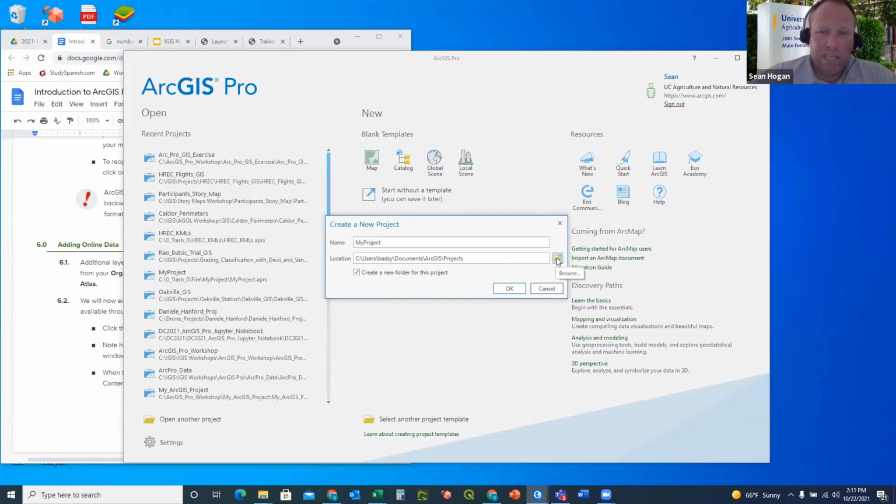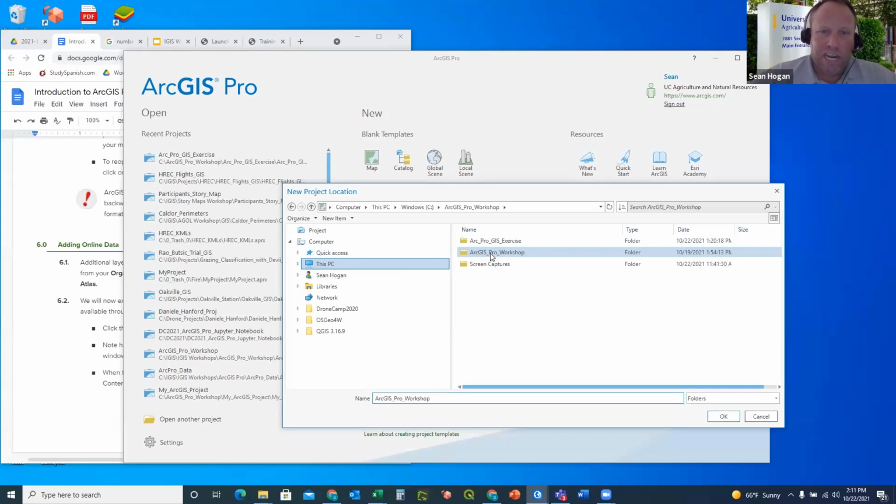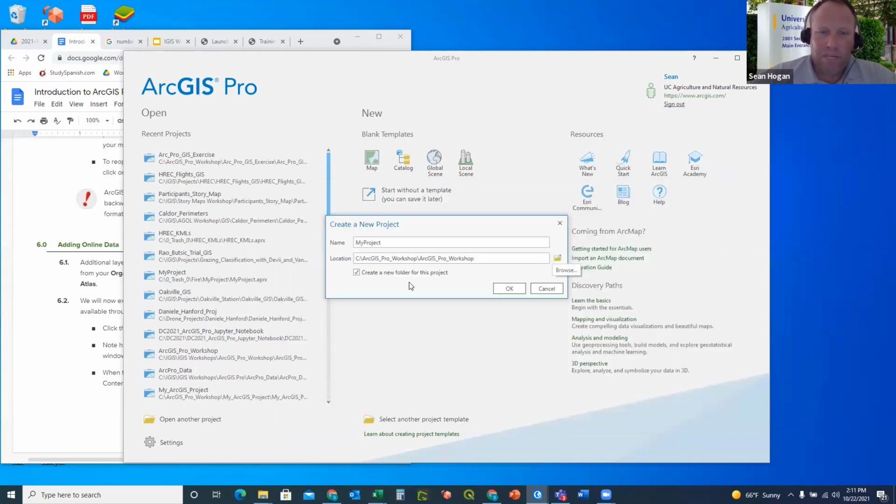So what I'd like you to do now is browse to, in this case, your C drive, your ArcGIS workshop folder. Just click it once, you don't want to go inside of it, and then click OK. So that's where we're going to create our project.